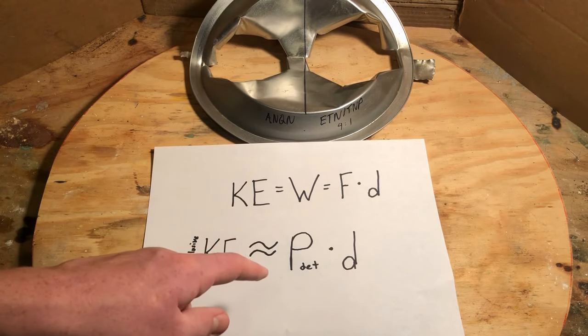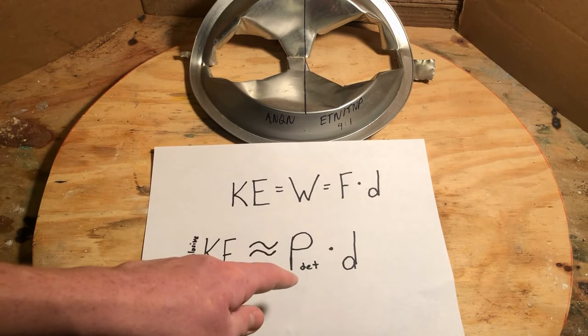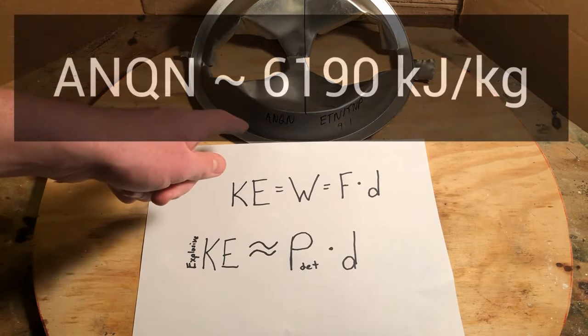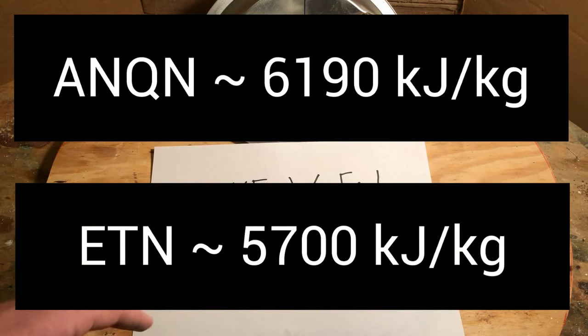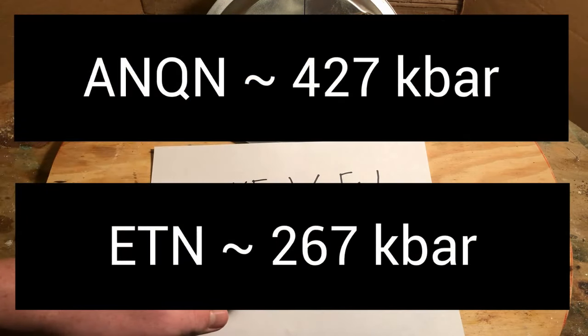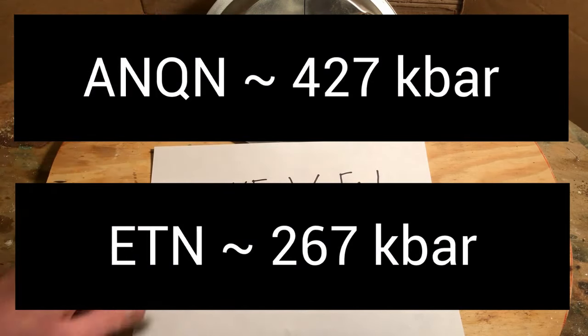However, what I'm saying is I think that there's an inverse relationship between pressure produced and distance in which that pressure is inflicted. I say this because amino nitroguanidine nitrate and ETN both have relatively similar explosive energies per gram. However, because amino nitroguanidine is more brisant, it has a greater overpressure, and therefore that energy has to be expended in a smaller radius in order to satisfy this equation.